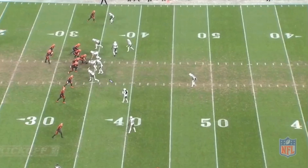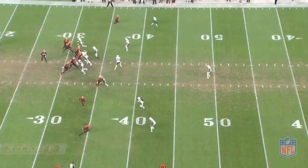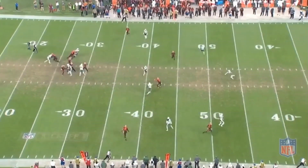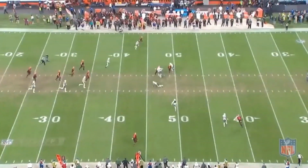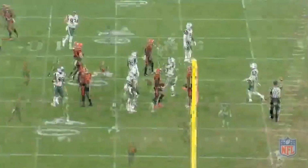Completion for him. Come out, get it, get a completion, set your feet, and drive it. Even though there's a little double clutch, I still think the anticipation, accuracy, get it out right there. Beautiful job. So 2-minute, get a completion, first play of the series.